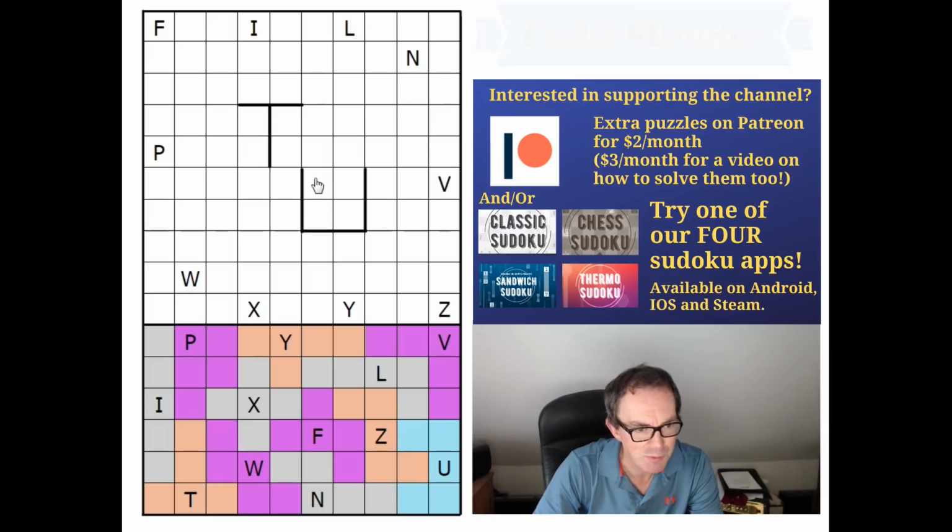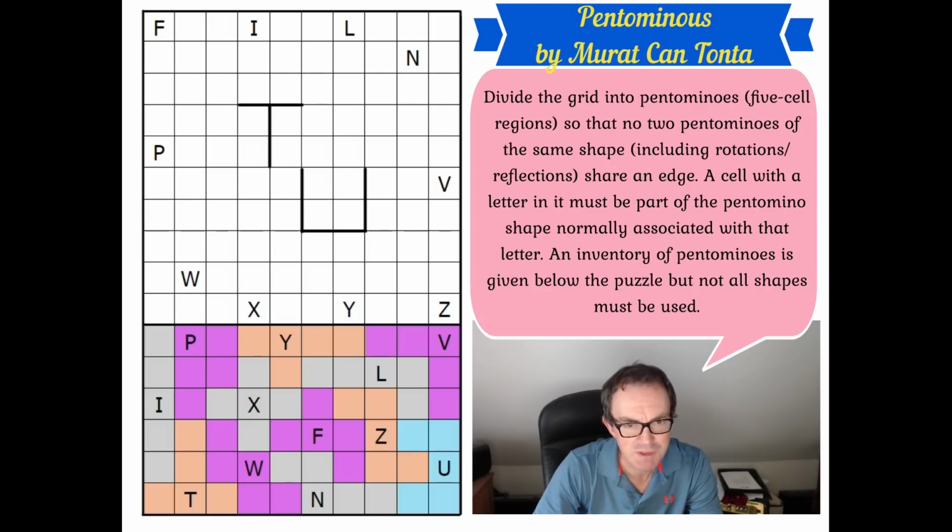Now let me read you the rules. What we've got to do is divide this white grid at the top here into pentominoes. Now, pentominoes is a very long way of saying something very simple. Pentominoes are simply 5 orthogonally connected cells. Like that would be a Y pentomino. That would be an X pentomino, etc. That's what we need to do.